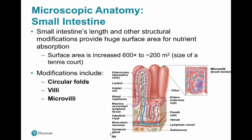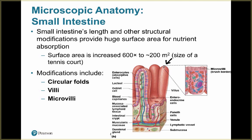And the small intestine's length and other structural modifications provide a huge surface area for nutrient absorption. So that's what's important here. And so there are some modifications. If you look here, you'll notice these microvilli that are part of the brush border cells that help with surface area. So you can see there's so much more area that's exposed. So that's going to help the absorption of nutrients.